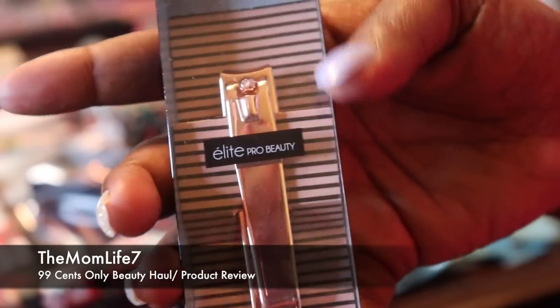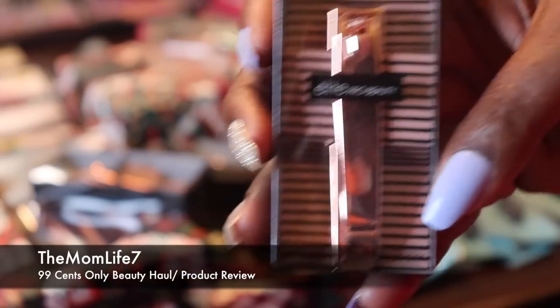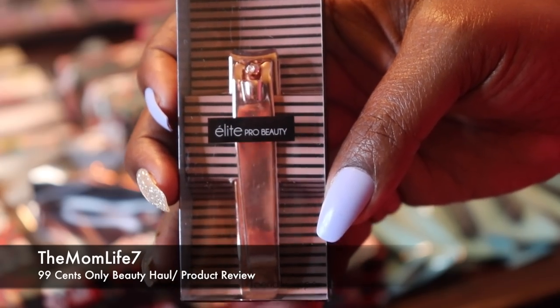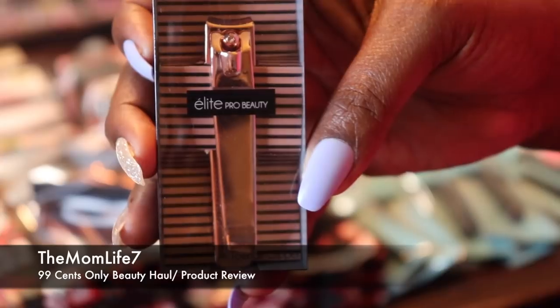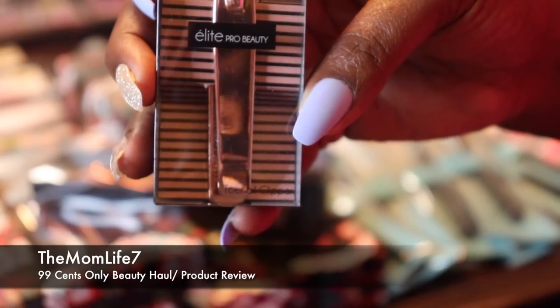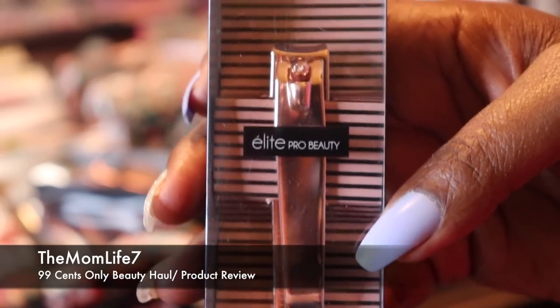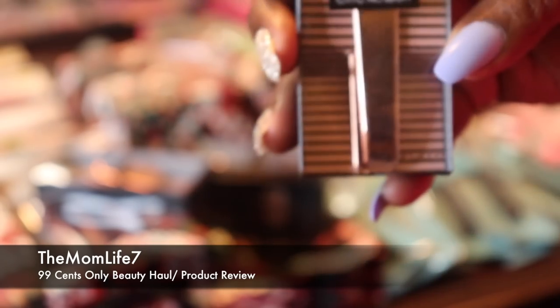Okay. I was also pretty excited when I found these. These are by Elite Pro Beauty. This is the toenail clipper. Look at that. Gorgeous. I don't know if the camera's doing it good, but it's a gorgeous rose gold. And guess what? I found the whole display of these, and the official 99 cent store page reposted my post of these. So hey, I'm kind of lightweight famous, y'all. No, I'm just kidding. But that was a great honor for them to do that for me. But anyway, this is a beautiful, gorgeous rose gold toenail clipper.